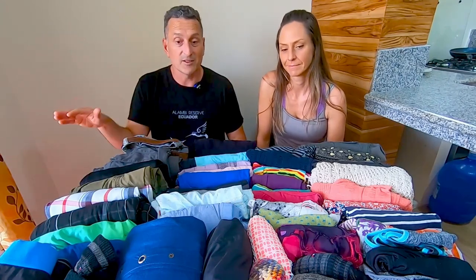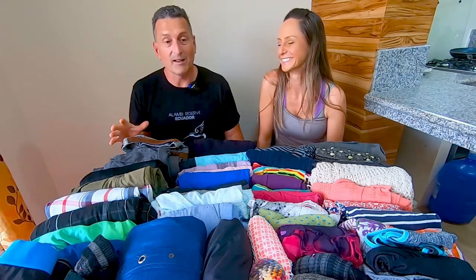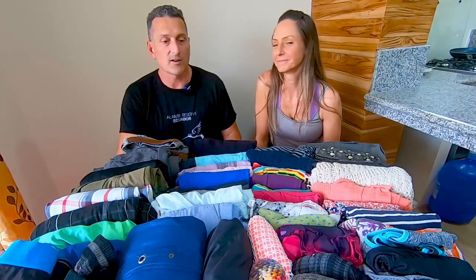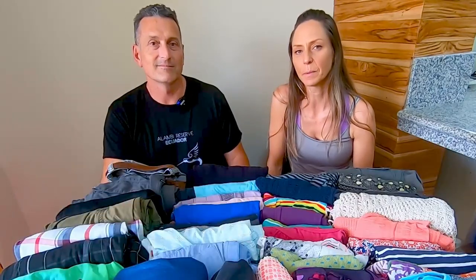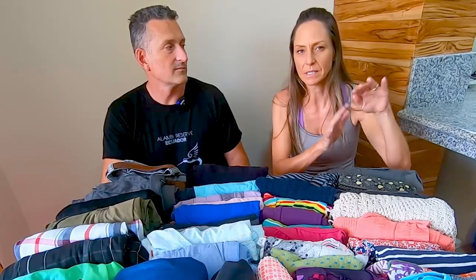You're looking at an absolutely jam-packed table here, so some of you might be thinking, they still have a problem. But this is actually pretty pared down, and we use most of this stuff, and we'll continue to try to do better. In a lot of packing videos, people talk about buying your blacks, your whites, your grays, and making sure everything mixes and matches better.